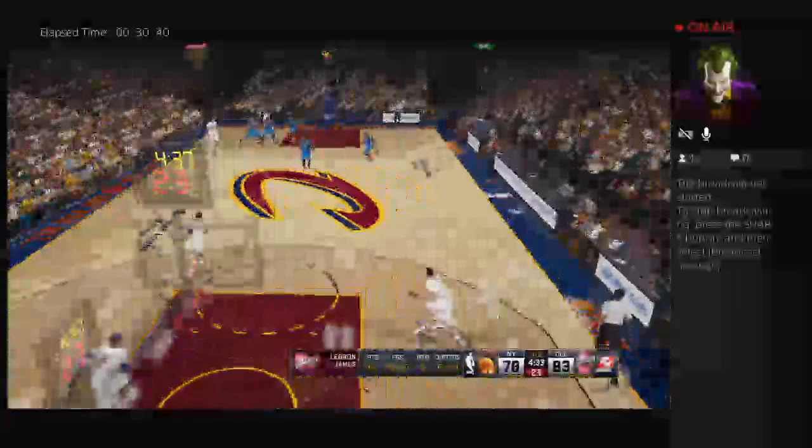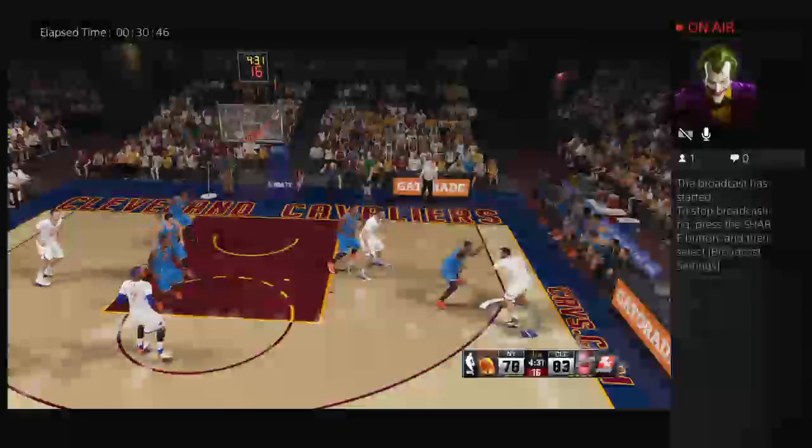And James gets it to go. On the assist by Love. Love's got 3 assists tonight. Now that is a quick bucket. Pretty good in transition. That's right. That's exactly right. He loves when he gets the chance to get out and run. That's when he's at his best.